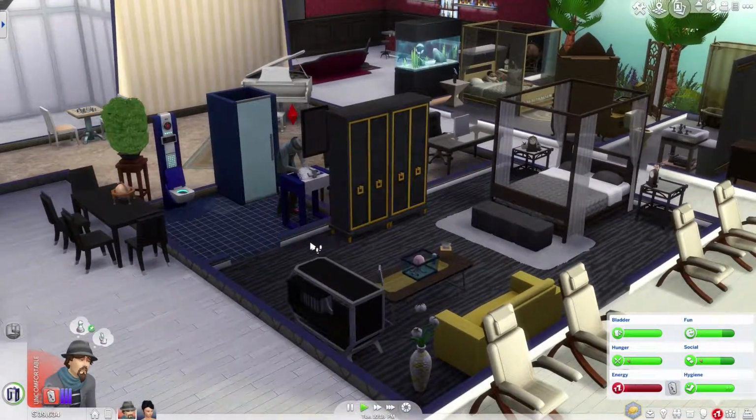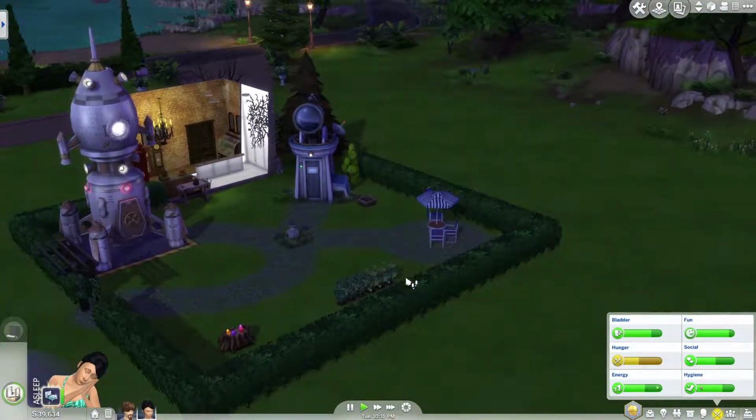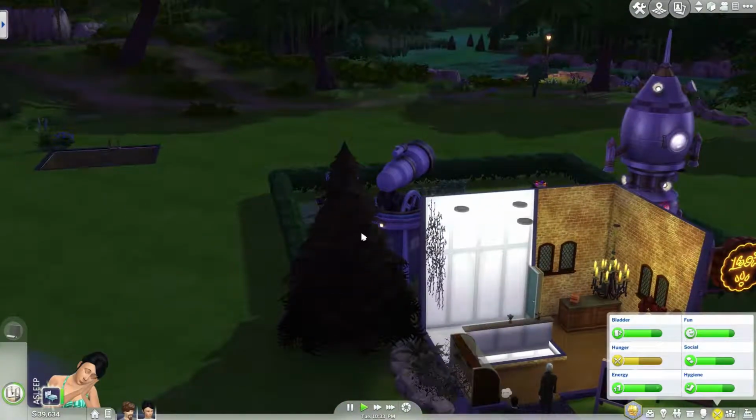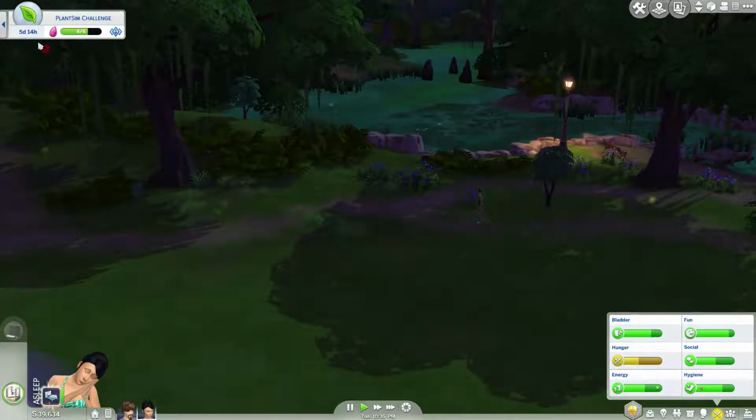The one after that, what's the one after that? I have it all planned out. The one after that is going to have a completely different one. So it's going to be 100% based off of the Watchmakers and who they are and what their aspiration is. So I'm still on the lookout for plant sims, because we actually only have 5 days until that.